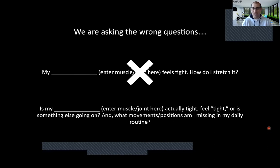Hey, I'm not stretching enough. I don't know what to do. So can you give me some stretches? Like, do we need stretching? If our daily routine, our life, our activities, what we're doing on a regular basis allows us to move through the range of motion, it preserves that range of motion as we age. We technically don't need stretching in any way, right? We preserve range of motion.